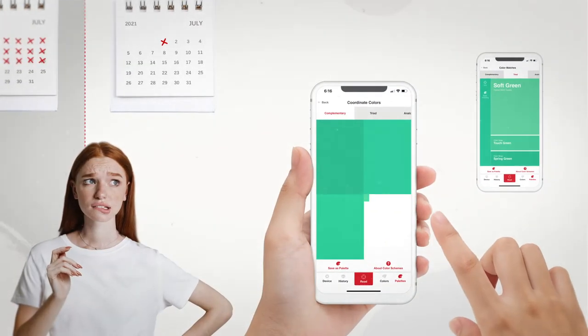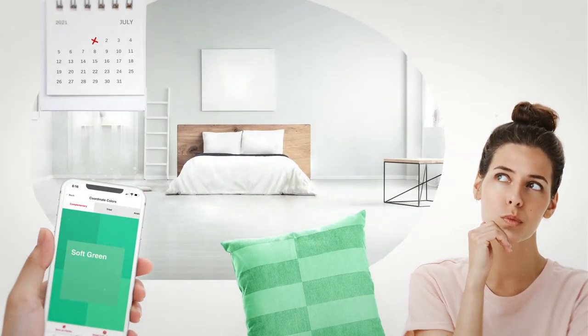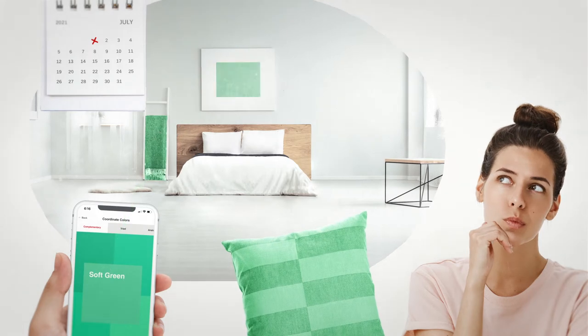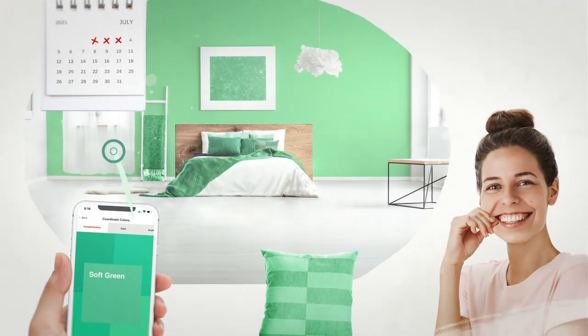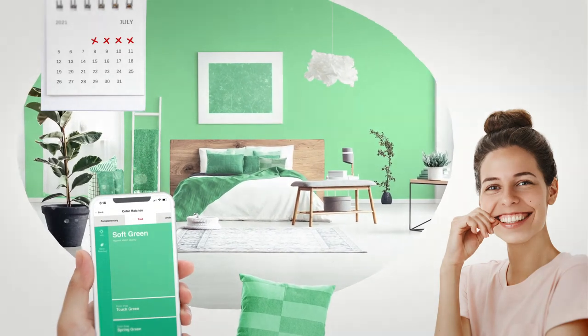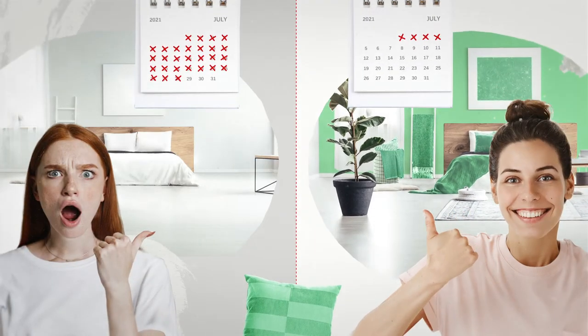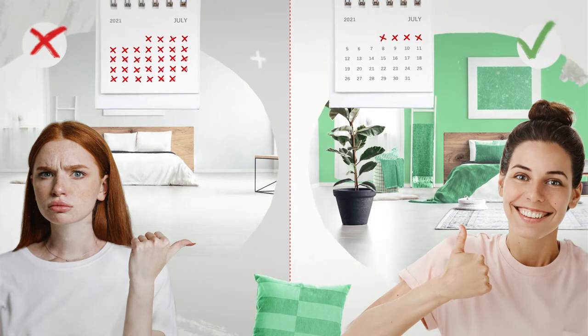While with Linda, the days pass without having found a suitable color match. After finding her color match, Kylie looks through the suggested color harmonies and has immediately found the right color combination. Now, all that's left to do is save it in a color palette and take it to the nearest paint store. While Linda is still busy finding the right color combination, Kylie is ready.